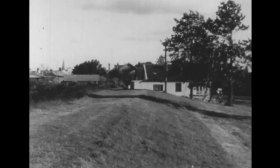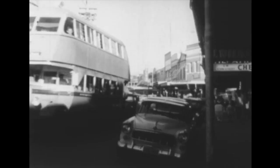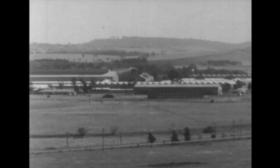At Maitland, the river has high levee banks, a reminder of many devastating floods. This spot was once a mere stopping place for bullock teams moving inland from the port of Morpeth. Now, the city of Maitland is the valley's largest rural centre. On its outskirts is a big textile mill.